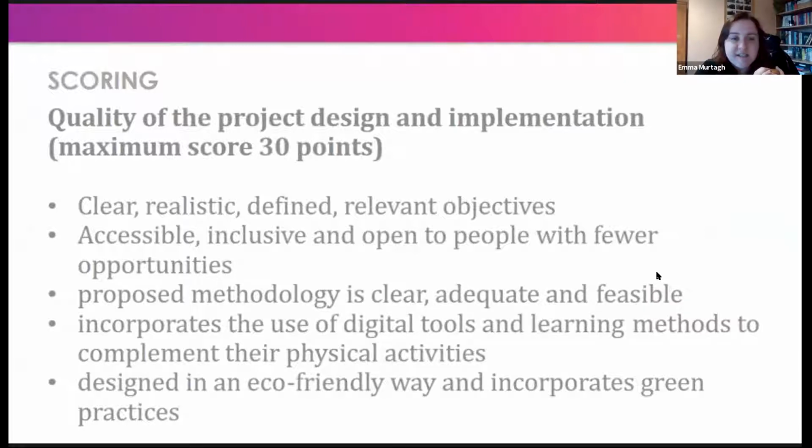So they want to see clear, realistic, defined, relevant objectives. Again, we talked about that a lot in the last couple of weeks in terms of having very clear ideas, keeping it simple, keeping it straightforward, making sure it's logical, and then attaching KPIs, real targets too. So don't just say, we're going to do an event. Like, when are you going to do the event, and how many people are you going to reach, and what's the impact going to be? So, it's about giving something to measure against.